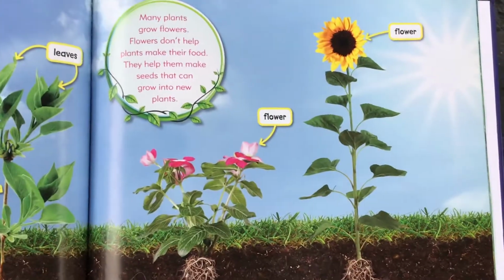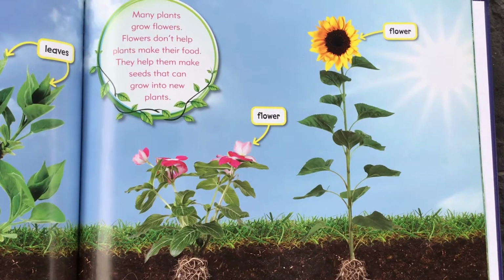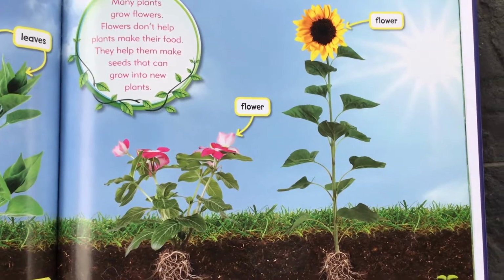Many plants grow flowers. Flowers don't help plants make their food. They help them make seeds that can grow into new plants.